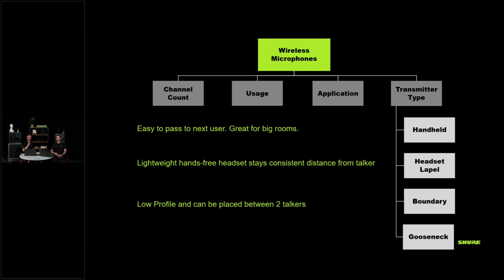So it doesn't have the large gooseneck popping out the top, but literally sits very, very small and low profile. So we could, for argument's sake, have one microphone here between the 2 of us. That would end up with a bit more of a spacious sound. You listen to me quite close mic'd now, but it would sound a bit more natural with a microphone on the table between 2 talkers.